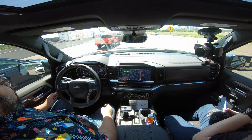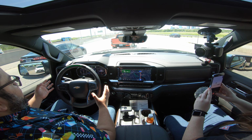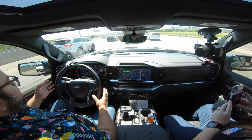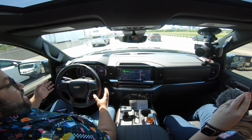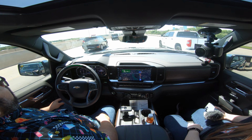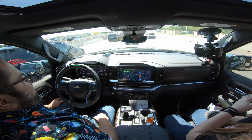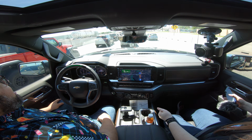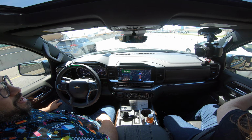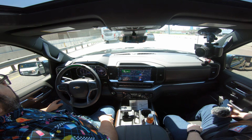Okay, so someone's gonna try to switch lanes. Okay, it recognized it and it stopped. And yeah, that was pretty impressive. We continued to experience more stop and go traffic. And as you can see, I had significantly relaxed now that I was able to experience how great the Super Cruise was at handling stop and go traffic, as well as anyone getting into my lane.